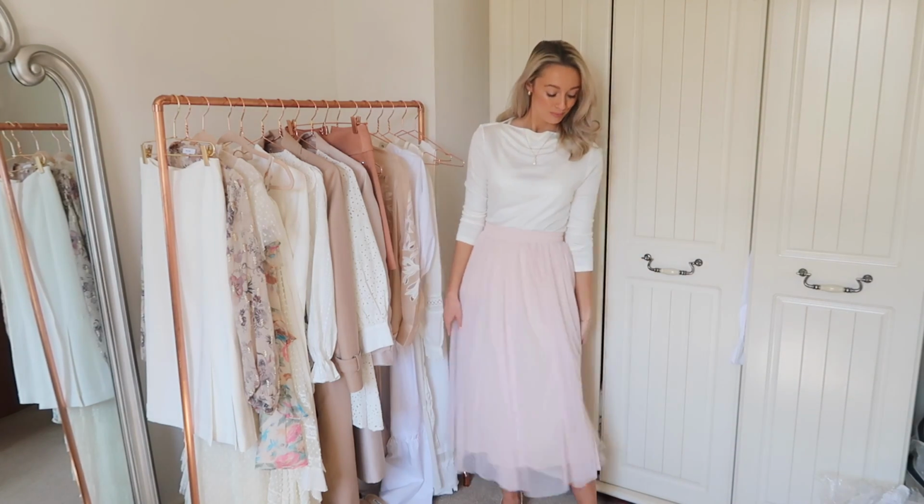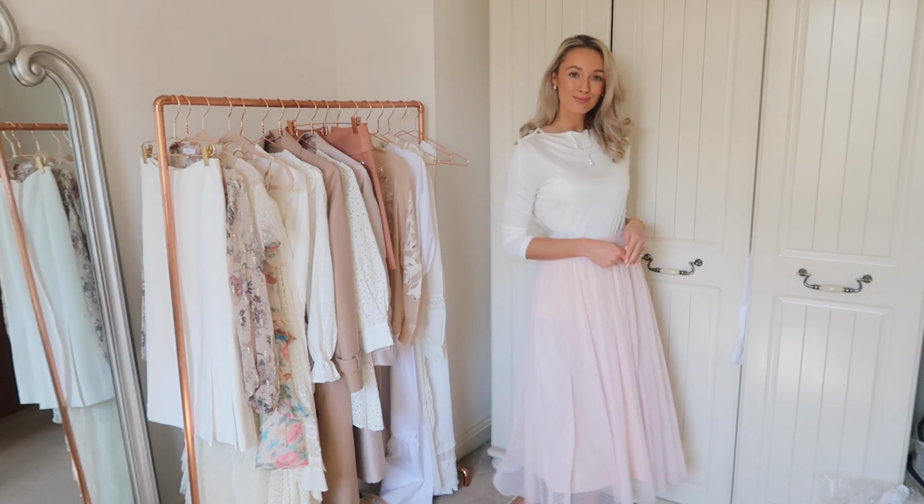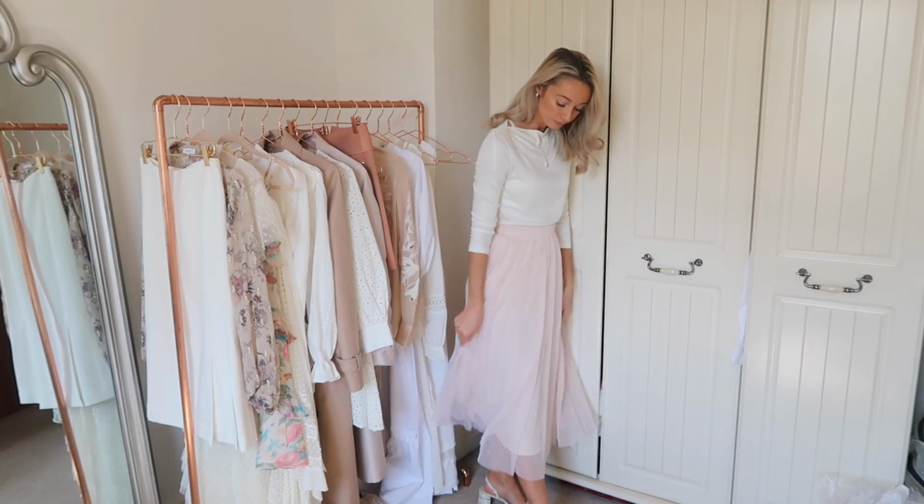Okay, darlings, confession. This is probably the only thing from the entire haul that I don't actually love. So it's actually the skirt, which you'll be able to see better in the try-on clips, but it is, okay, things that I like about it.